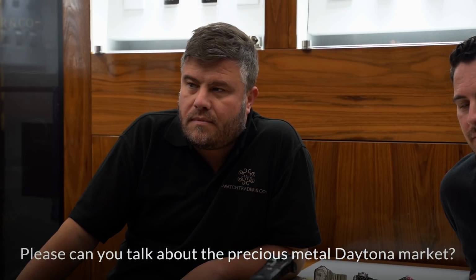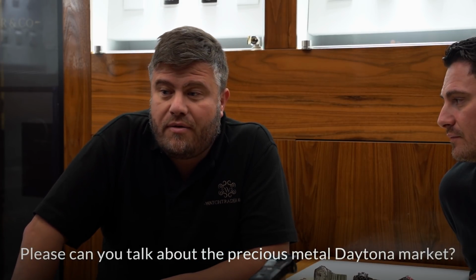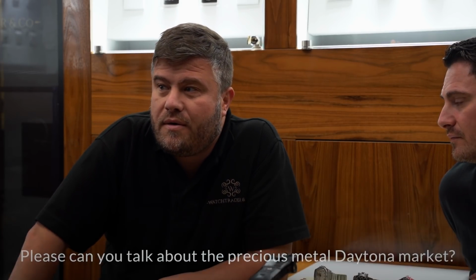Please can you talk about the precious metal Daytona market? Precious metal Daytona market again has increased greatly. The green is the most popular one, I would say, which is yellow. And you've obviously got the new meteorite dials. Not many have come through, the new meteorite dials. But again, any Daytona, doesn't matter if it's steel, bimetal.